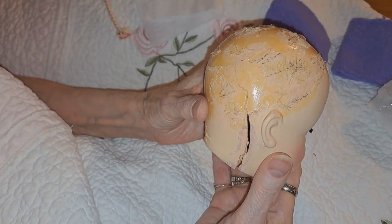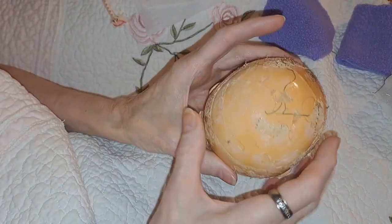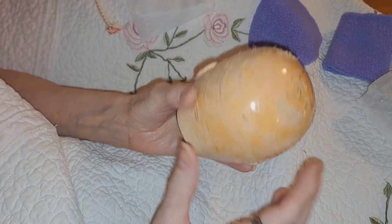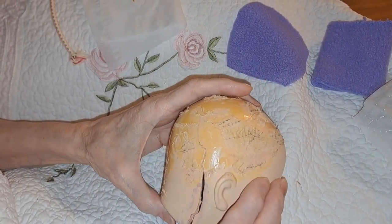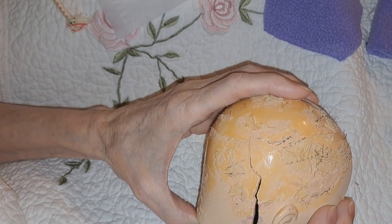So let's see the cracks. These are the cracks, and it goes up to here. And then go back. We didn't see that. I'm so sorry, a little too quick. Oh, no, don't do that. I just want to see where it ends. I'm not hurting anything, sweetheart.